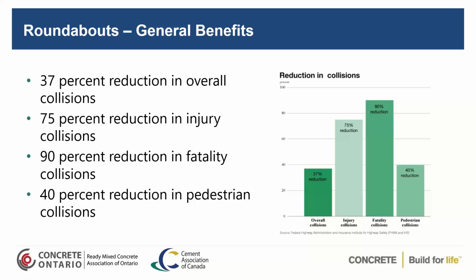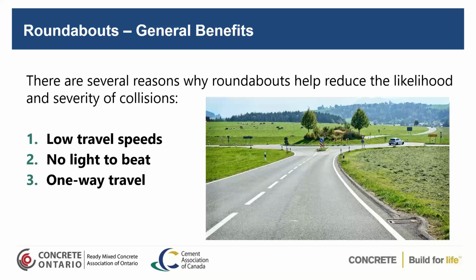So that's some pretty drastic safety numbers. In addition, studies by the IIHS and the Federal Highway Administration have shown that for roundabouts, you will see about a 37% reduction in overall collisions, 75% reduction in injury collisions, 90% reduction in fatality collisions, and 40% reduction in pedestrian collisions. So very drastic safety measures, making roundabouts a lot safer than your traditional intersections.